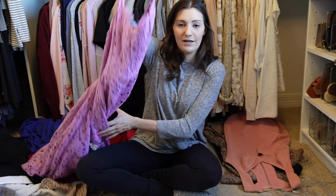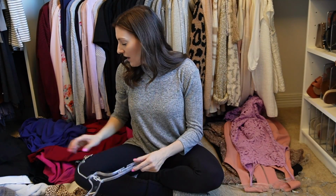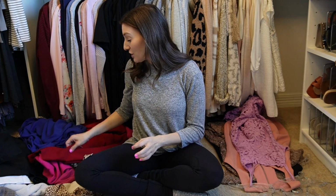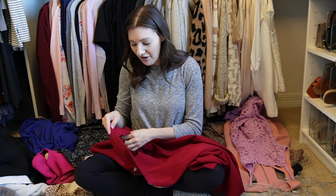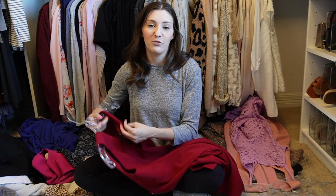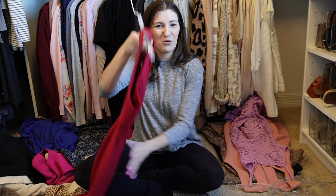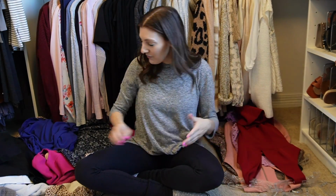A couple of these items I will say are still a little bit tight on me, just again knowing that I'm not exactly where I want to be with my body, and I like them, so I put them on and was like, ooh, if I fit in this a little bit better, I would be so excited to wear this. And other ones, I thought to myself, even if I lost a little bit of weight, got in better shape, and this fit me, I don't even know if I'd be excited to wear it. So that was kind of surprising.